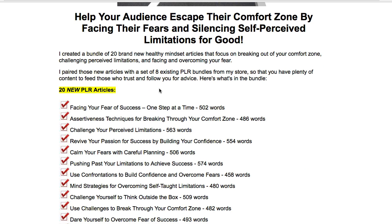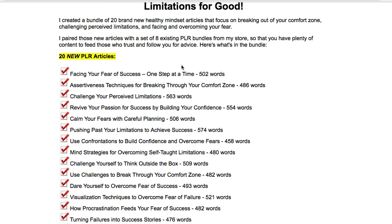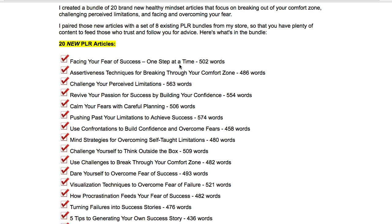This is a private label package of 20 different PLR articles all about this idea of leaving your comfort zone, breaking through your limitations, facing your fears, and becoming a new you, so to speak. These are the various articles that are included in the package. It's a really good deal. I think it's around $15 to $20 range here for 20 really good quality articles and some bonuses as well. So the articles cover things like facing your fear, challenging your limitations, pushing past your limitations, daring yourself to overcome your fear of success, visualization techniques, and so on.